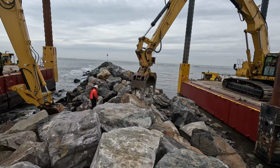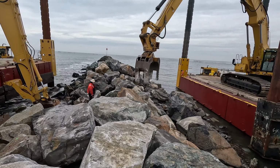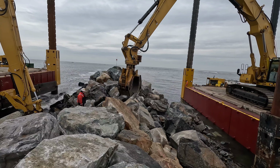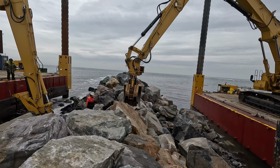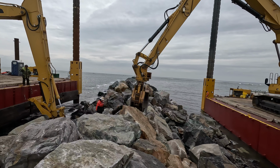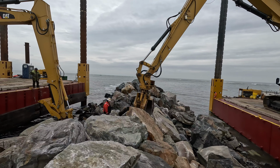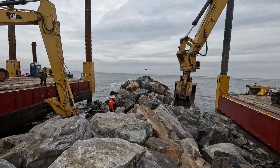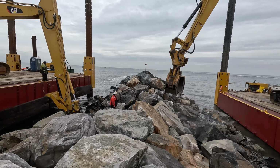Here's a quick look at a master at work. Look how Luciano just positions this stone, ever so perfect. And when he releases, it slides right into position. Look at that. Precision.